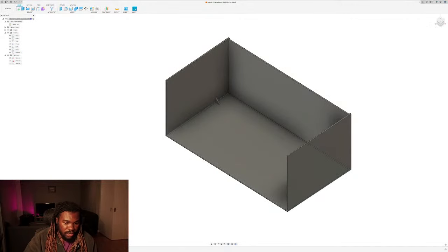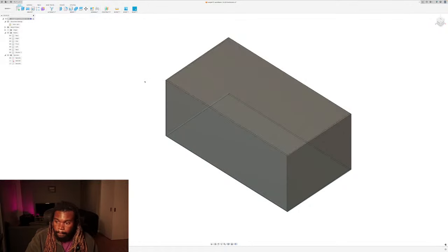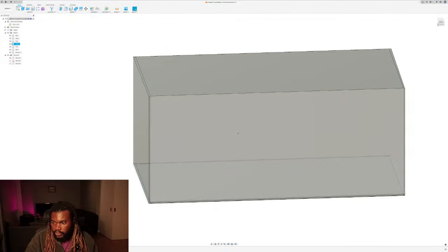So now we want to create the openings for the windows, because this is going to be made for a trade show. I think the more windows, the better. Kind of want to capture the attention from all sides. So we'll start with the front.